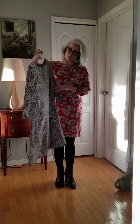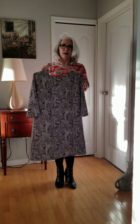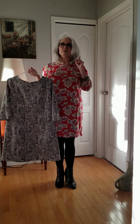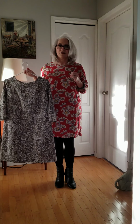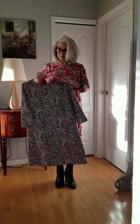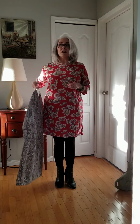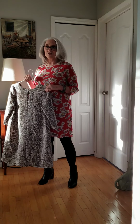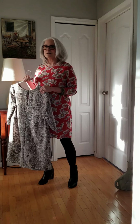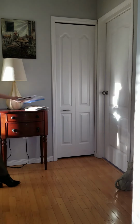This is one. Whoops, that's the back of one. This is the other. And the other one is downstairs waiting to have a hem fixed. Yeah, I'll wear it in another video. So that's my ultimate shift dress. In fact, you can bunch it up and put a belt on it and it suddenly becomes a shirt. Of course, you could make the ultimate shift dress shirt, but this is easier.